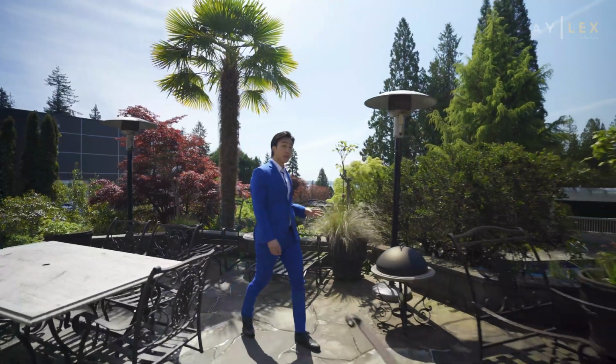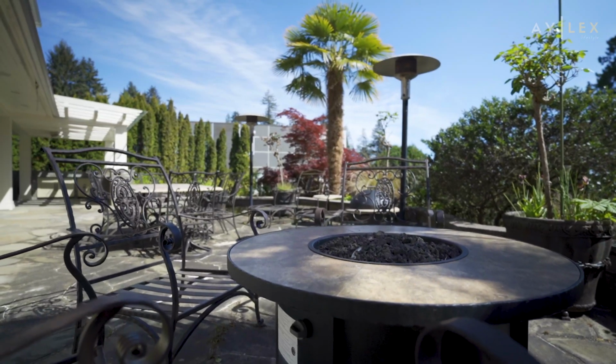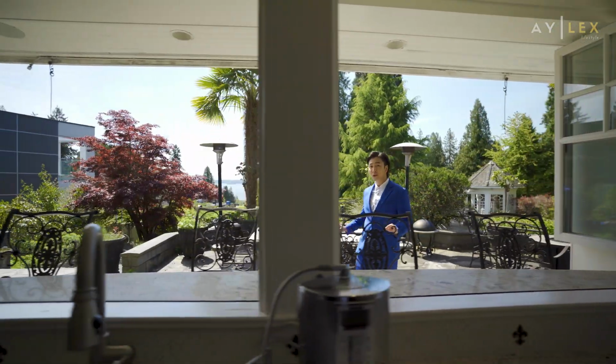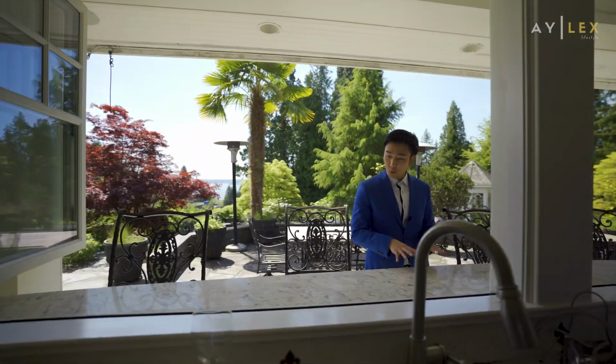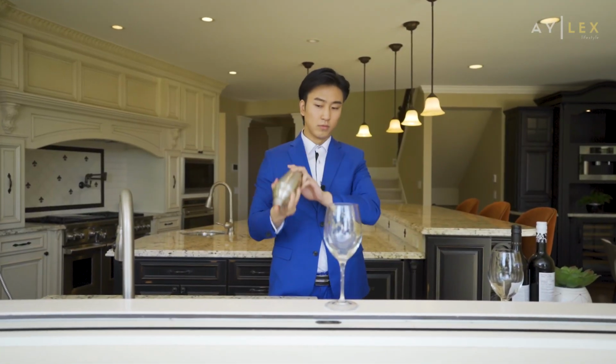And if you wanted to crank up the heat just a little bit more, we can come over here to the fire pit to roast our chocolate covered s'mores. Or maybe you're a guy like me who's a little bit of an alcoholic. Well, good thing we can come to the bar area over here and ask the bartender for a drink. Cheers.